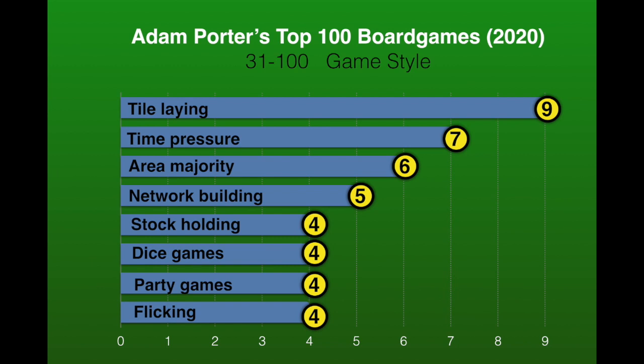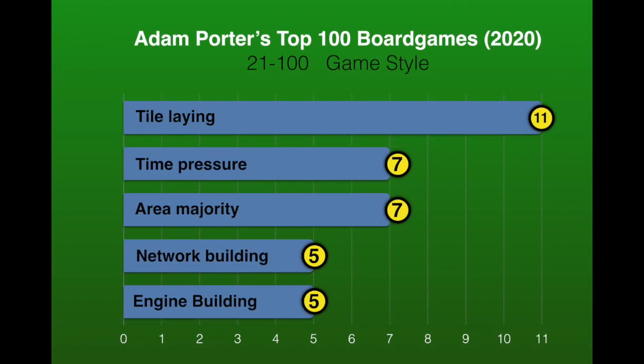Looking at game styles, between 31 and 100, we had tile laying ahead with 9 games, then time pressure with 7. So there's still space there for that to change. Let's see what happens. Tile laying pushes further ahead. Tile laying is now at 11 games in the 80 that we've looked at so far, and then time pressure and area majority at 7 apiece. Very different games, aren't they? Time pressure and area majority.